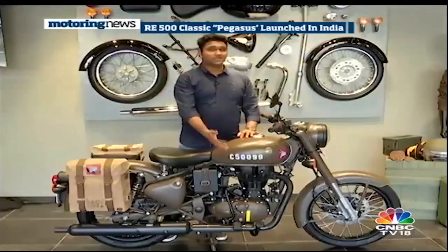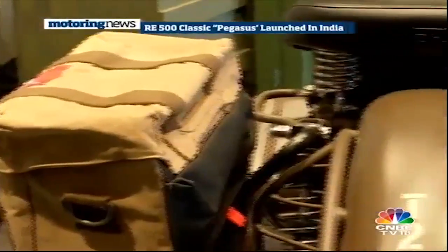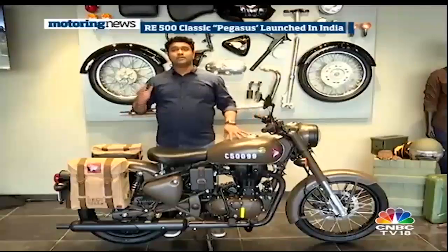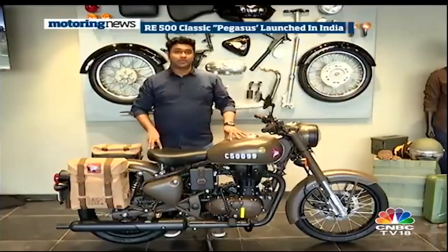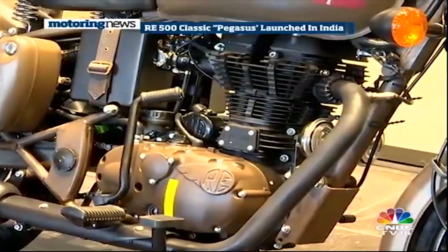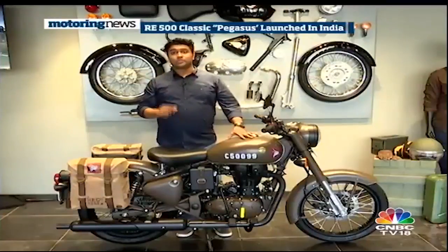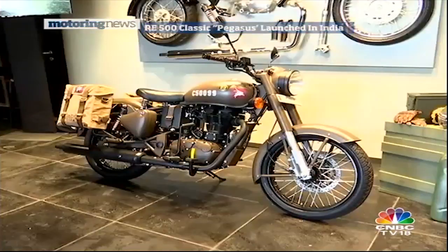Besides the paint scheme and the stencil numbers and the motif, you also get the canvas panniers that remind you of the soldiers that used to travel around with these canvas panniers on their bikes during the World War. Besides these, the bike remains identical to the Classic 500 that you get in the market today. It's powered by a fuel-injected 499cc motor that puts out 27 PS and 41 Nm of torque. Royal Enfield says that bookings begin on the 10th of June and the customers will be allotted bikes on a first-come, first-served basis. I think you should hurry.